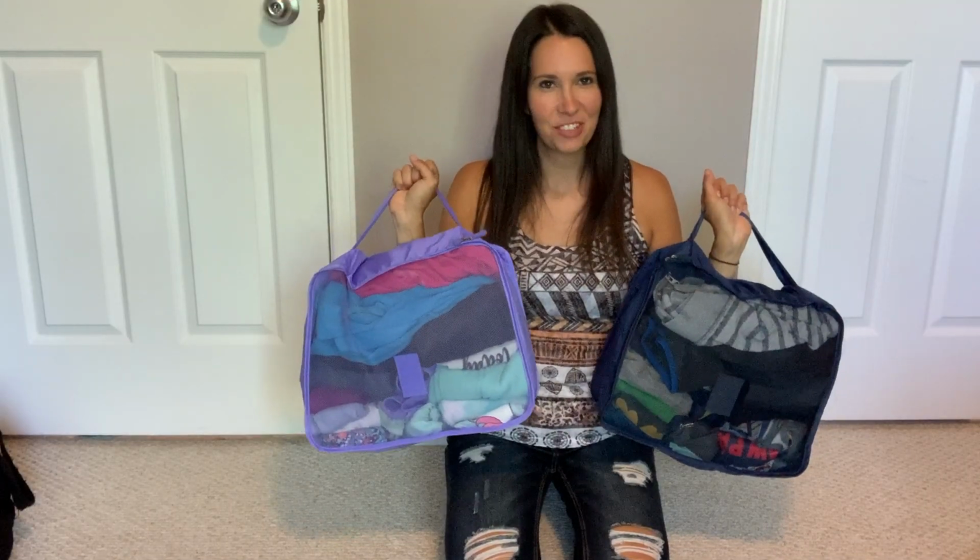And there you have it, the kids' clothes are packed for the weekend. I will also post a link for these packing cubes.